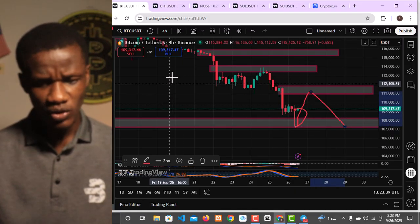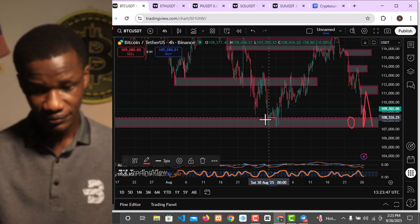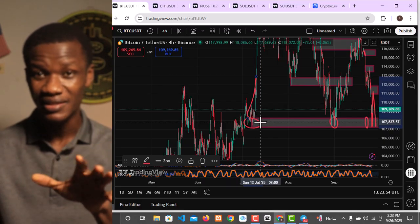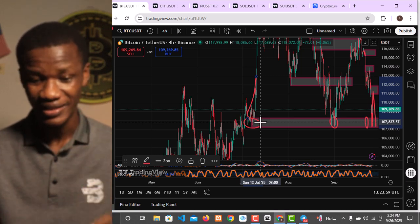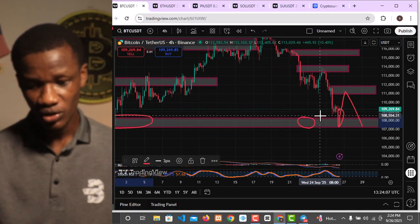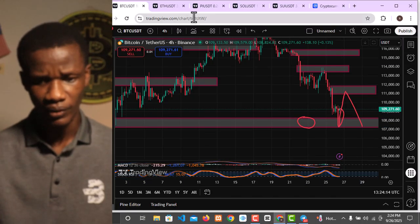Of course, I want to really pay attention to this very level. Remember, this level right here is coming from this very area, the market moved upward, and also this very area, the market moved upward. So these are very important blocks to pay attention to. And why this is important as well is because if the market has respected this, what do you think if the market comes into this very area? So there is a high likelihood that the market may not dump below this very point.